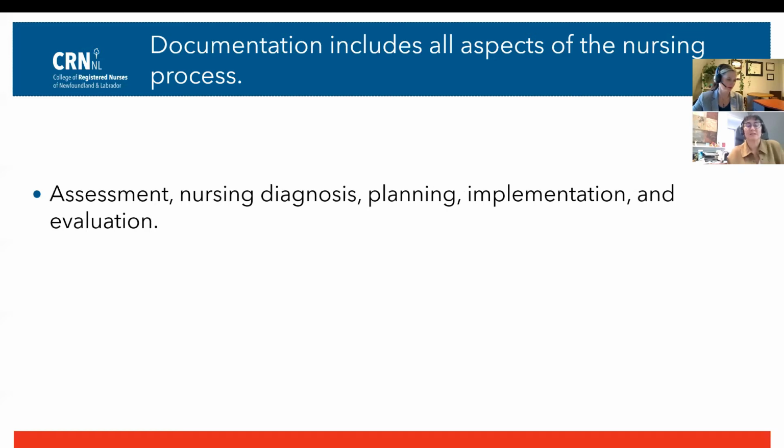Thanks, Peggy. So another principle detailed in our practice guideline is documentation includes all aspects of the nursing process. So that includes your assessment, your nursing diagnosis, planning, your implementation of the nursing intervention, and the evaluation of the outcomes of care. So the nursing process provides a systematic and sequential guide to planning and providing care, as we all know. And the plan of care identifies a client's health status, that's your assessment, and the actual or potential health problems, which is your nursing diagnosis. It establishes a plan to intervene in meeting the identified needs, which is your planning phase, identifies nursing actions, which is your implementation of the nursing competency or intervention, and allows for determination of the effectiveness of the plan, which is your evaluation in meeting the client's healthcare needs.